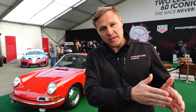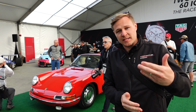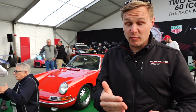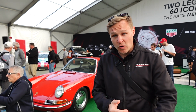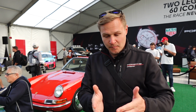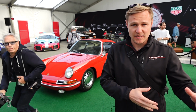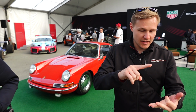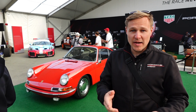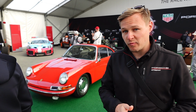So you may remember the story of the 911 where it was 901 originally, launched in September 1963. The first production 901s didn't start until a year later, September 1964. Prior to that, Porsche made 13 prototype chassis to test various bits and pieces: engine, chassis, crash testing, for example. Many of them have been lost over the years. There's actually only 2 chassis remaining of those 13 original prototypes.